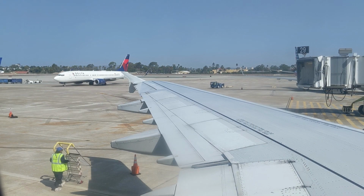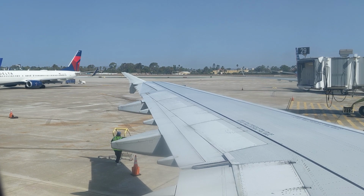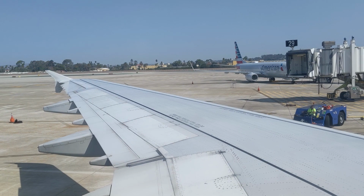Hopefully closer to that 10-minute mark. Out of the way once we're down there. Once we're on the runway and rolling, it's 2 hours and 28 minutes to Dallas-Fort Worth.